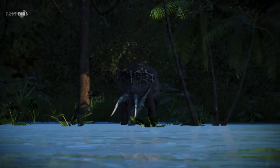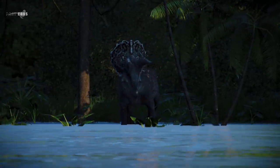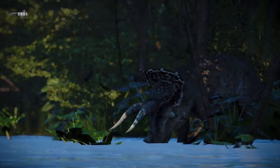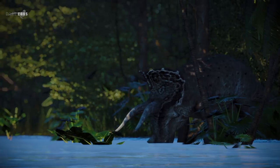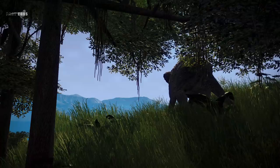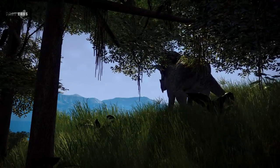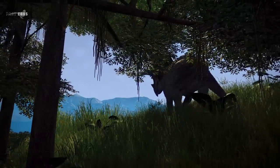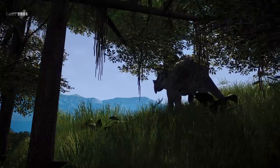It feeds on horsetails, but also angiosperms, which appeared 72 million years before its time. And feeding is what it spends most of its time doing, as it needs a significant amount of calories to survive.